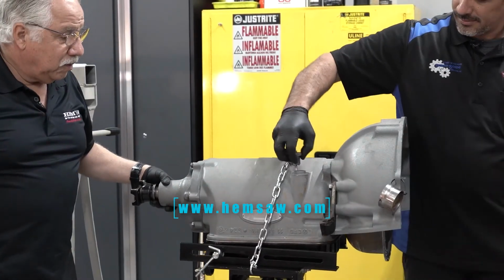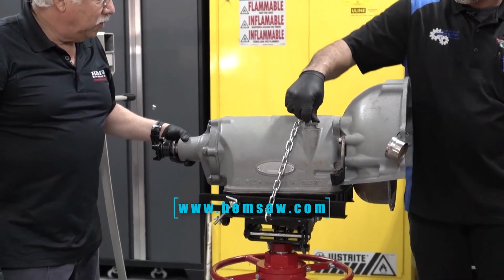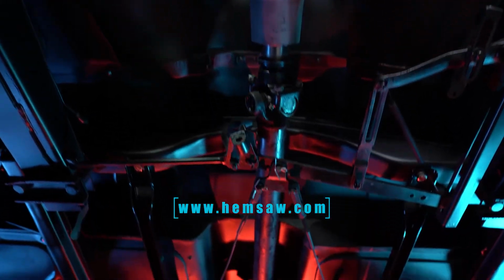This thing has a fill cap on top of it, and there's an access hole through the floorboard underneath the carpet where we're going to be filling up this transmission. And the drive shaft is installed.